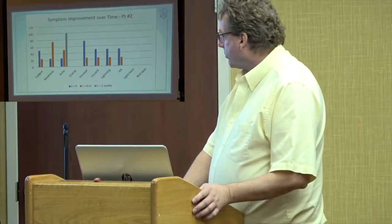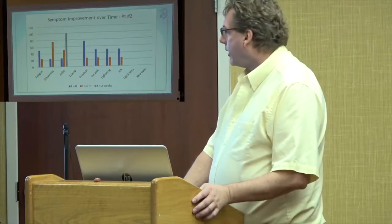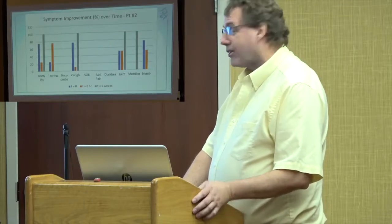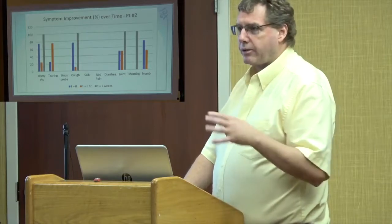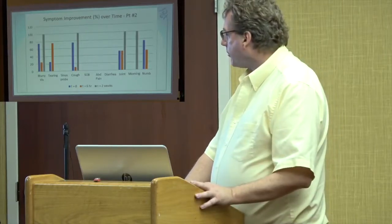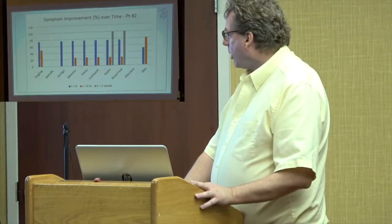Her muscle aches and pains went up at 2 weeks. I'm not really sure why that was. Maybe that was just one bad day. But the overall for her was actually much better. We see that she has a few that are worse, and we did not put her on any kind of binder during this trial. You see the overall is that her symptoms are improving, although there's a blip at 2 weeks.